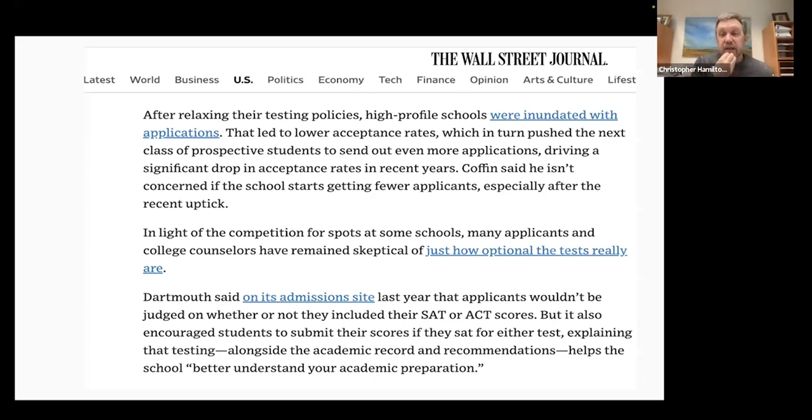Dartmouth said on its admissions site last year that applicants wouldn't be judged on whether they included their SAT or ACT score. But in other interviews recently, Dartmouth has said, we rejected many students who, if we had just known that they had a 1400 on their SAT, we would have accepted them. I would say if you're in certain groups, a 1400 will do it. If you are my typical student, that will not do it. But not submitting a score is not the right path. Not submitting a score is taking the Fifth Amendment. It is not a good inference that colleges will draw.